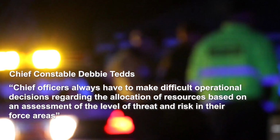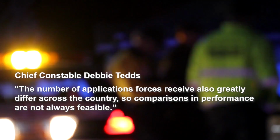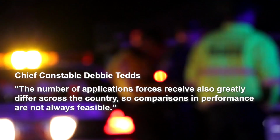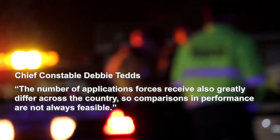The National Police Chiefs Council lead for firearms licensing, Chief Constable Debbie Tedds, says chief officers always have to make difficult operational decisions regarding the allocation of resources based on an assessment of the level of threat and risk in their force areas. The number of applications forces receive also greatly differ across the country, so comparisons in performance are not always feasible.